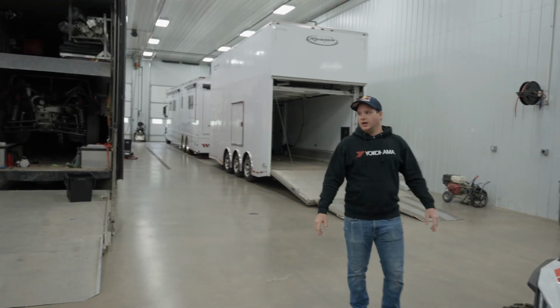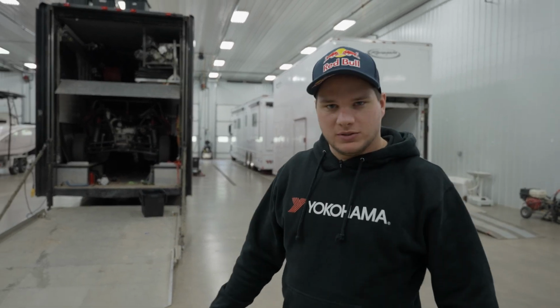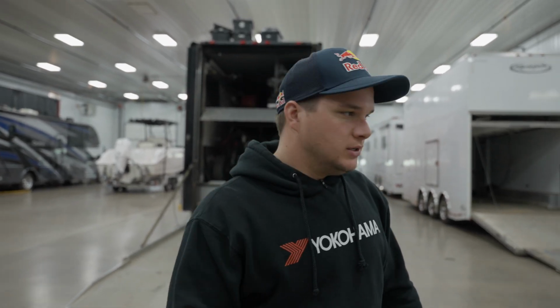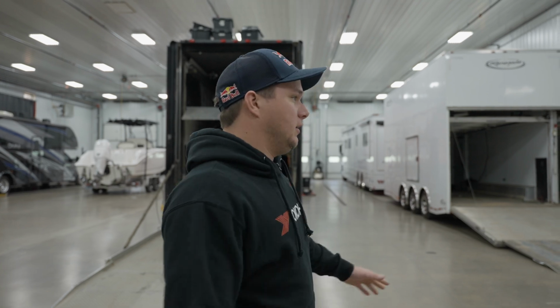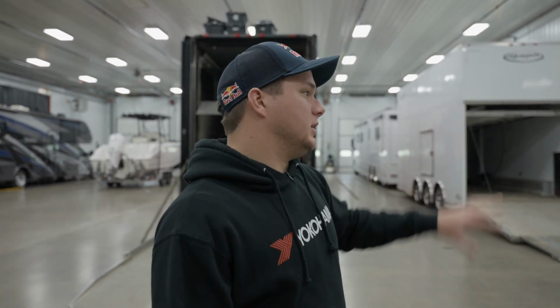This is like the event center, kinda. We rent it out every once in a while for events. We keep all the stuff in here. We don't work on anything in here, but we just store all the trailers, all the razors, RVs, miscellaneous stuff. And then the semis park in here so they can get at the parts, but they're not in the race shop part of it.